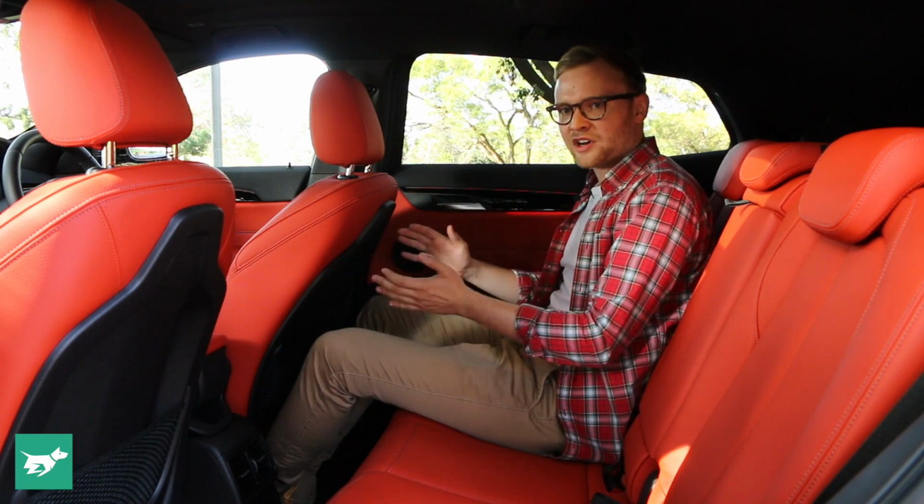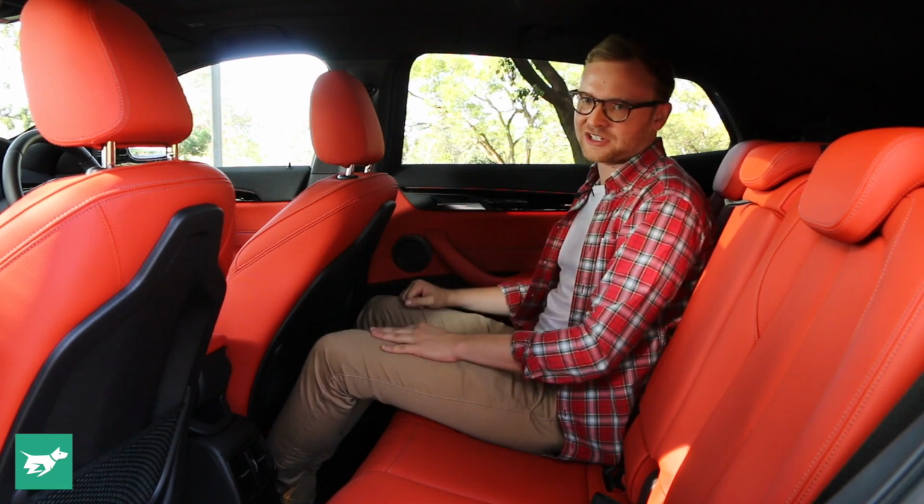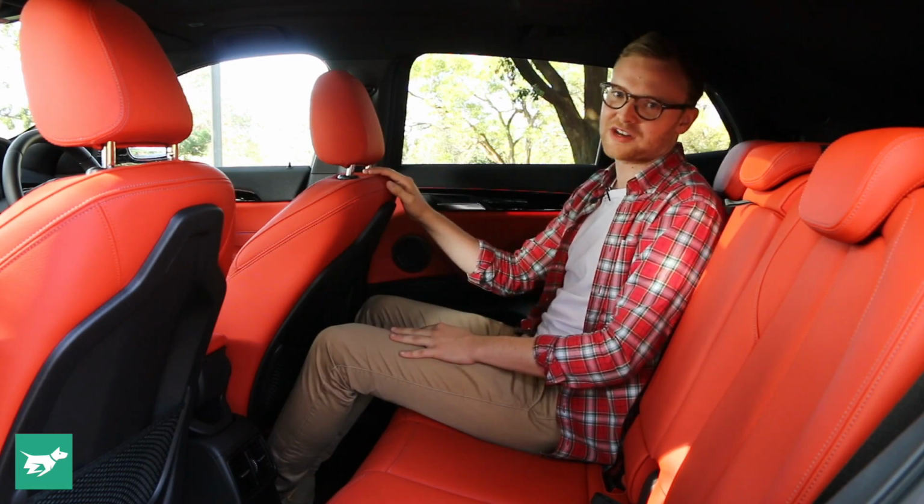Because this car is longer than the X1, it means that legroom hasn't actually been compromised despite the sporty lines of the car, and as a 6-footer, I do have enough room. Enough headroom despite the panoramic sunroof, good legroom, and actually really good toe room sitting behind myself here.